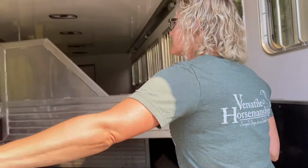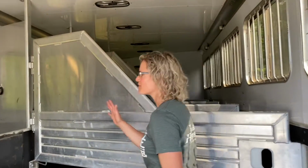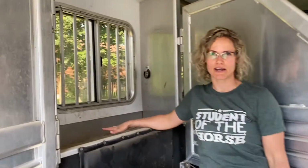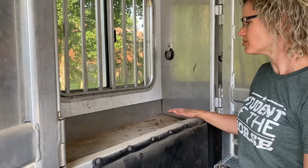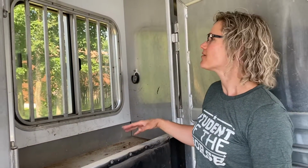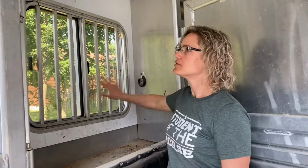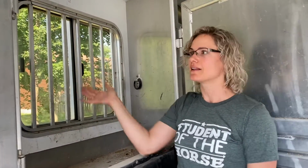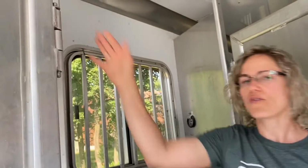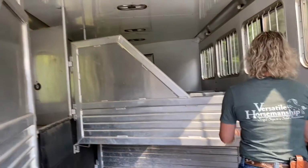Now, something that I think is really cool is there's mangers in here. So underneath these mangers is all that storage space I showed you. But I'll be able to give horses their grain in here. And there's also space for hay bags and such too. There's a couple of different areas for tie rings. I really like that. That's important to me. And I just feel overall this is a very safe trailer, and it will accommodate everything that I need.